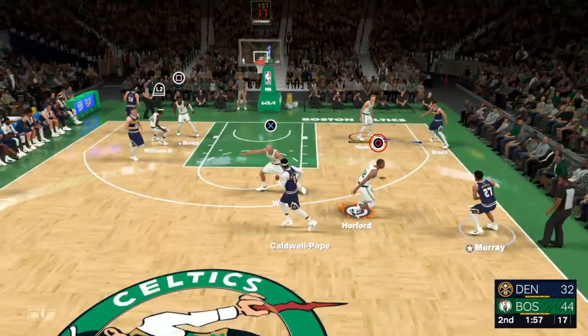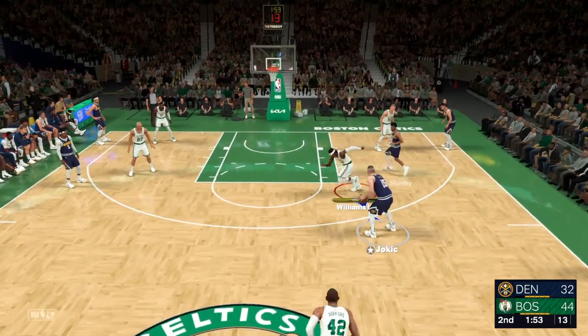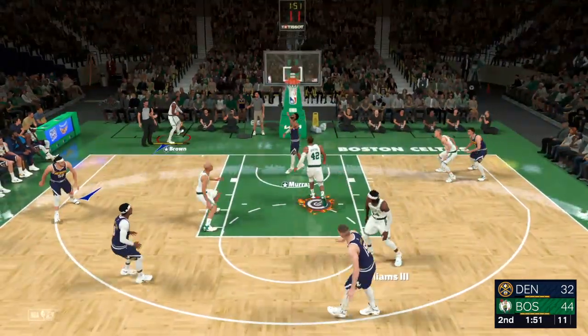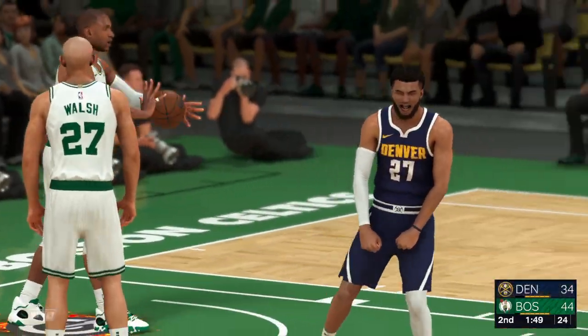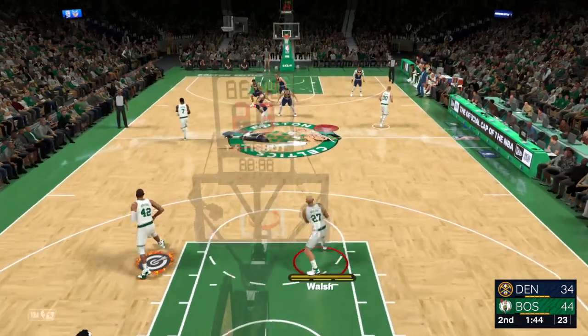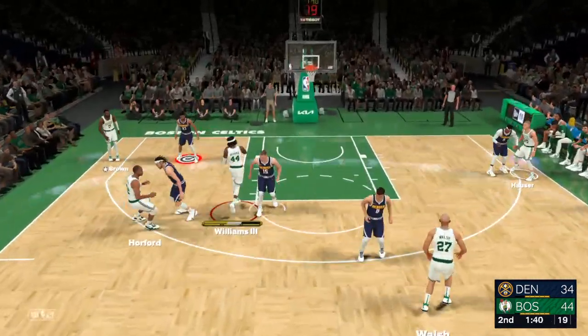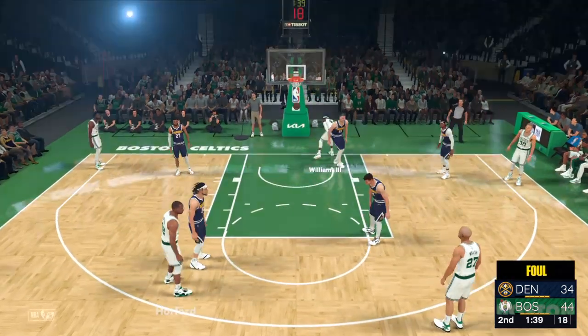2 minutes. Denver passing it around. Murray finds Jokic. Back to Murray. That's in, coming off the assist from Jokic. Jokic has got 4 assists in the game. He's got a well-rounded game. Murray can score from just about anywhere, and the more points he gets inside, the more space he gets outside.